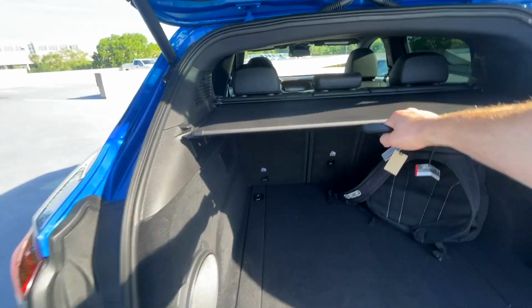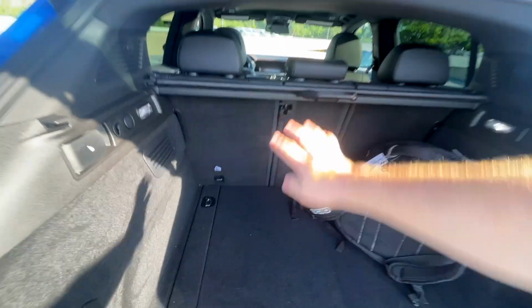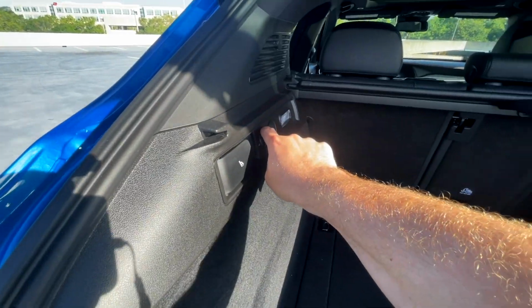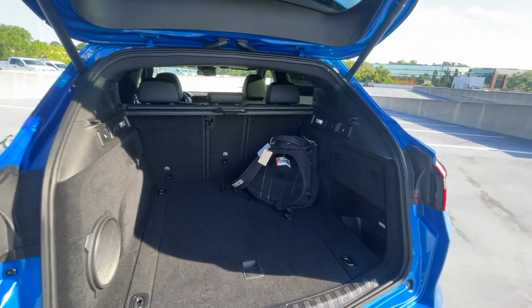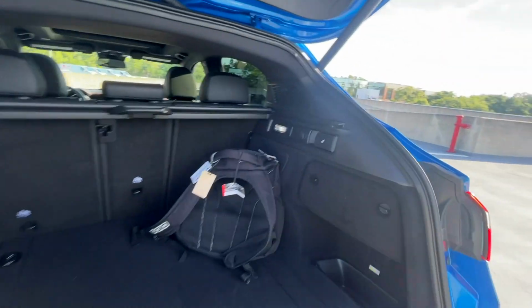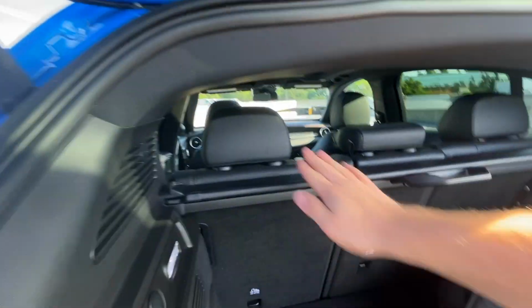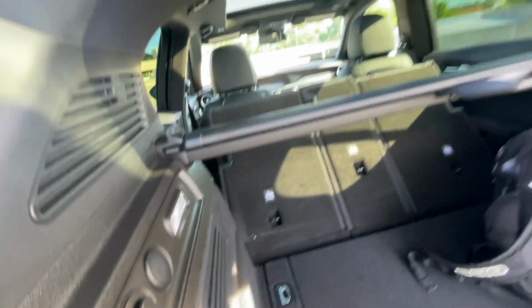We do have a pretty easy to use cargo cover here that you can use to pull over all of your stuff. We've got some little grocery hooks here on both sides. We've got our big speaker over here as well. And the one thing that I do think is really nice, even though this isn't the biggest vehicle in its class, we do have the releases here for the seats. Just go ahead and pull those, and you can go ahead and drop these rear seats down, as I'll show you.